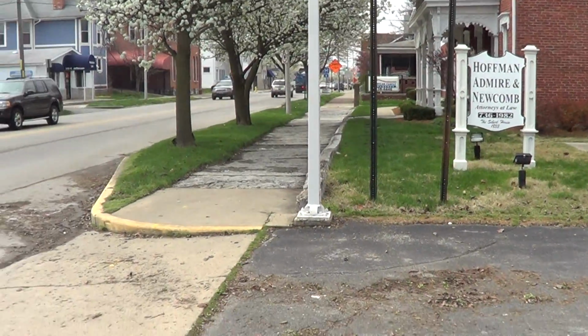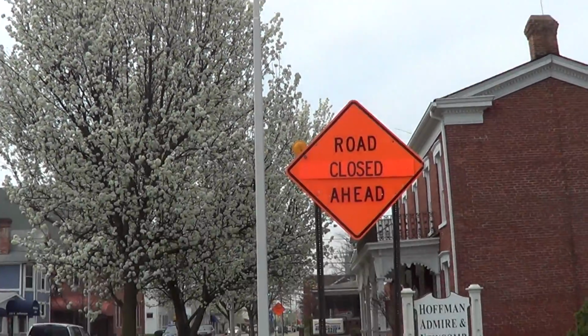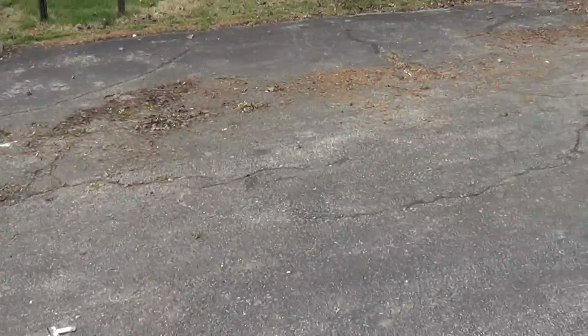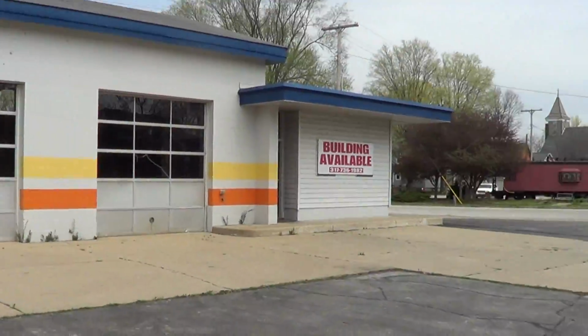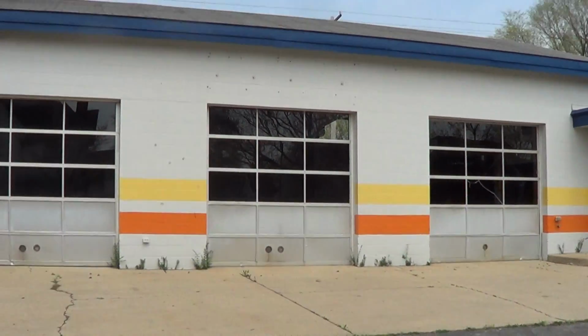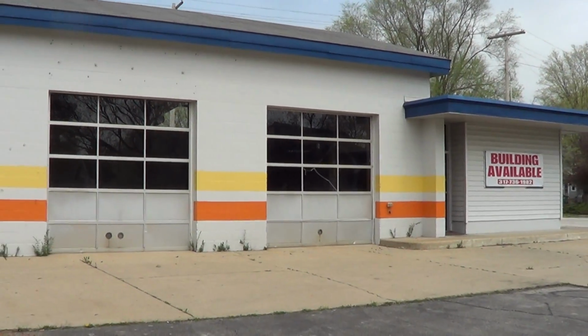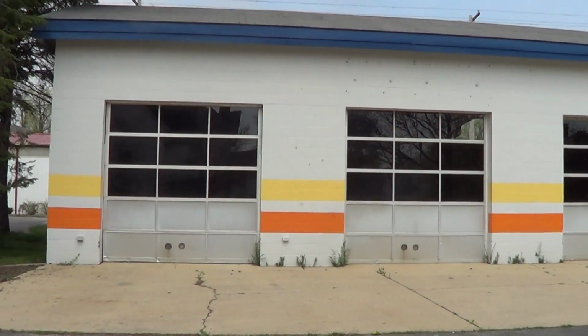So here we go. Not very interesting, but if you live in Franklin, Indiana, you may have more information on this and let me know. But yeah, here you go. Abandoned gas station number 2, downtown Franklin, Indiana. Not very interesting, but historically important.